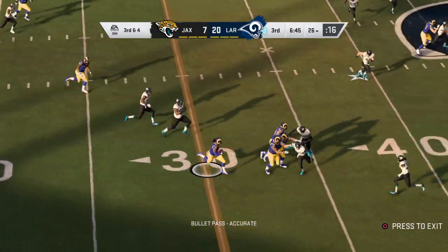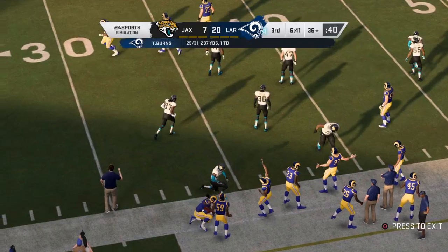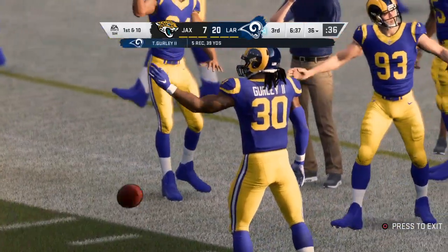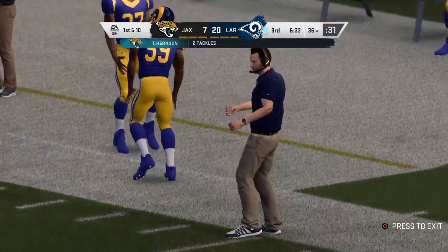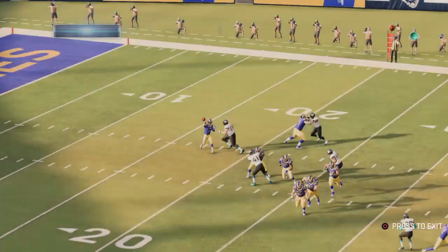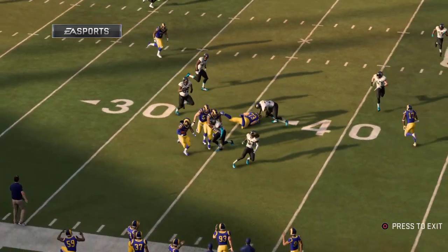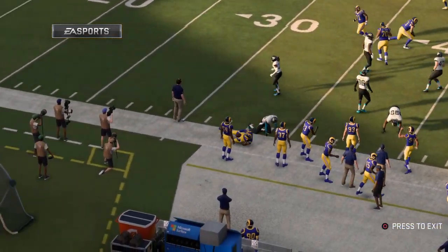Back to throw. Burns. And they'll set up the screen to Gurley. And they're able to get this one across the 35. It's a Rams first down on a pickup of 10. Let's give a little credit there. The offensive play caller sensed that the screen pass was available. Whenever you're getting a lot of heavy pressure towards your quarterback, that's when you're thinking about running the screen and using that pressure against the defense. And it worked very well there for a first down.